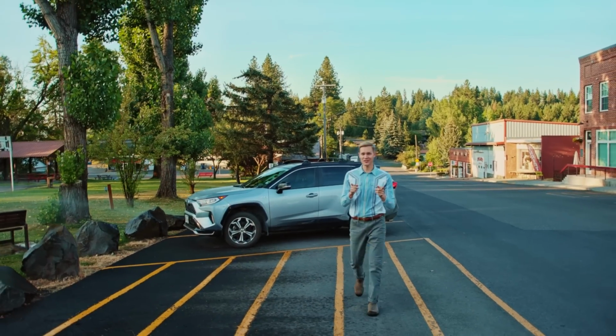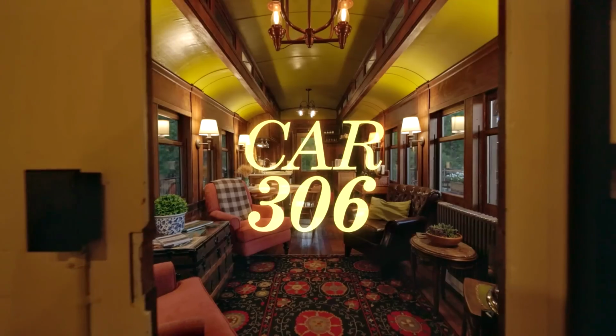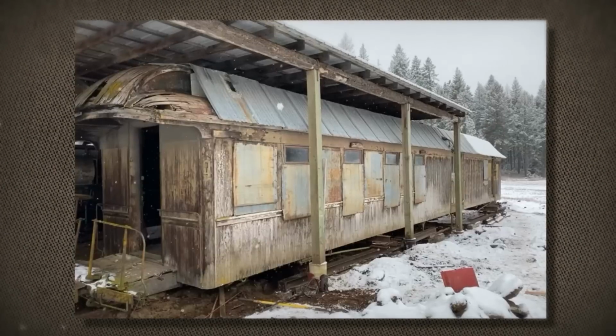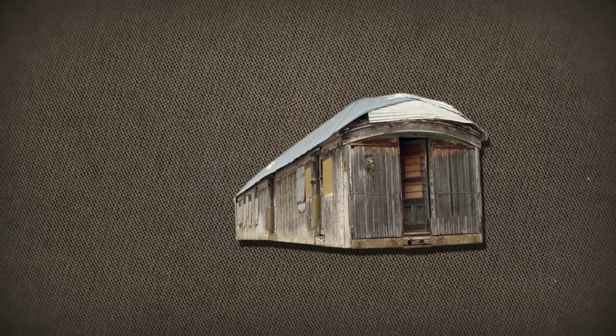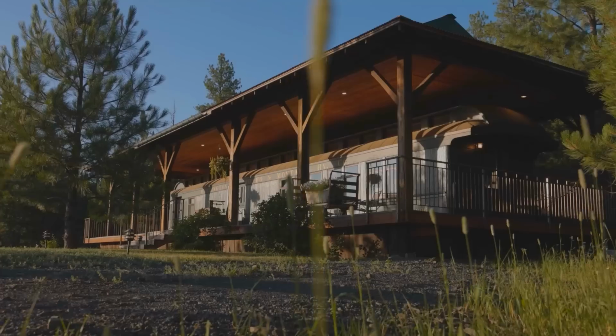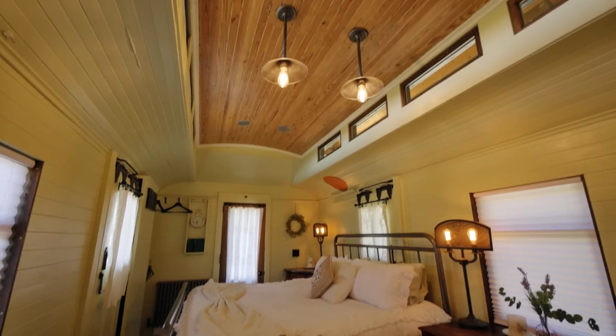Last week, I shared the story of how we bought Car 306, a 120-year-old rail car that my dad found rotting in a neighbor's barn, bought for $3,000, moved 10 miles, then fully restored into a one-of-a-kind luxury stay. Well, there's more to the story.